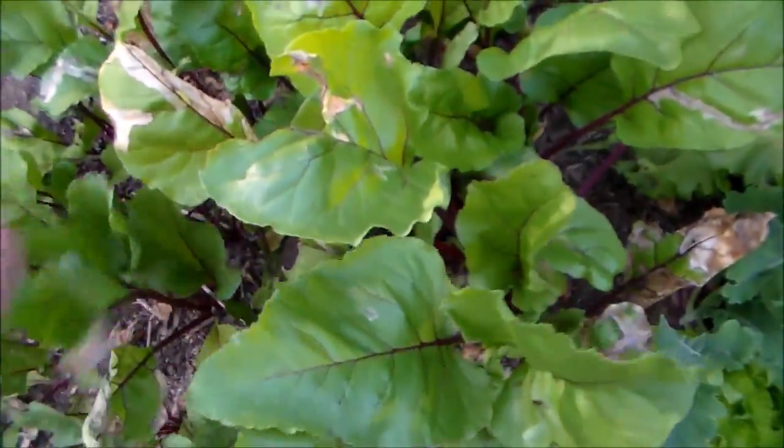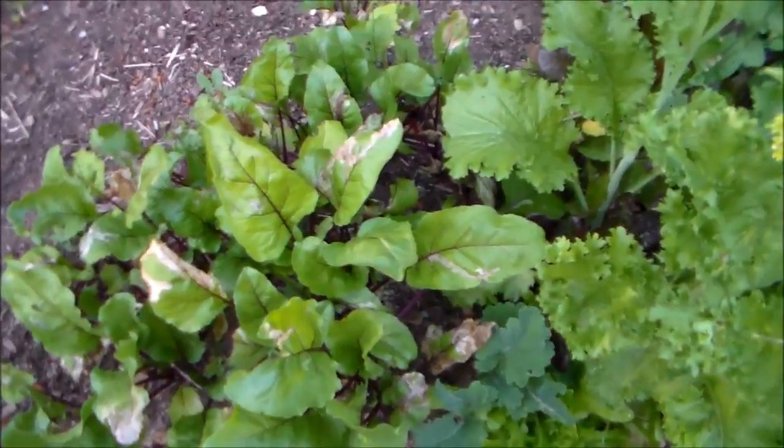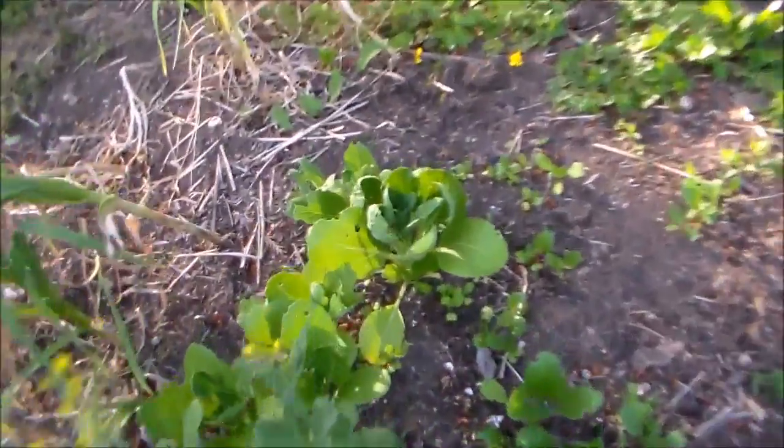Oh, they're drying up here. We mainly grow them for the greens, but it looks like they're maturing and we can harvest some of the beetroots. Some bok choy, they're bolting as well. Oh, I think there's a couple there that can go in our stir fry tonight.